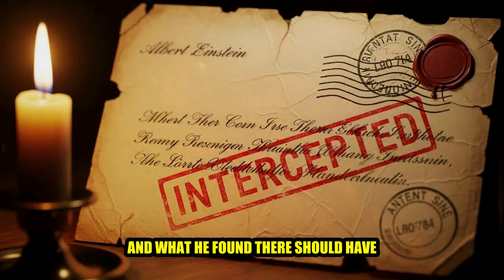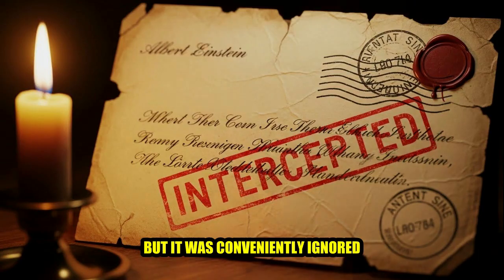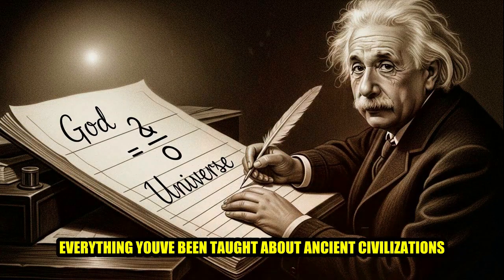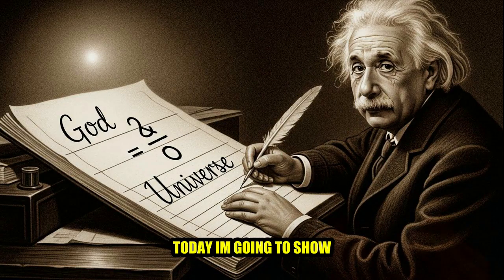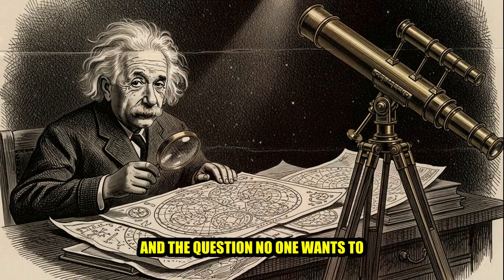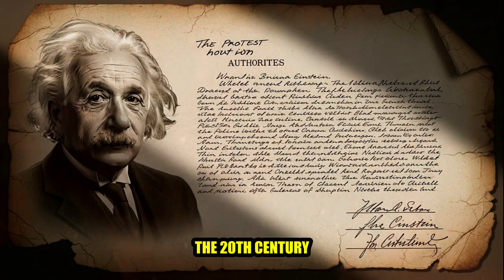And what he found there should have shaken the very foundations of history, but it was conveniently ignored. Why? Because if you knew what Einstein uncovered about the pyramids, everything you've been taught about ancient civilizations would crumble. Today I'm going to show you exactly what Einstein found, the identical mathematical formulas, the seemingly impossible proportions, and the question no one wants to answer. How did builders from 4,000 years ago know equations that were only rediscovered in the 20th century?